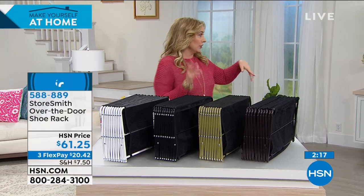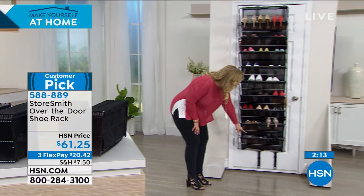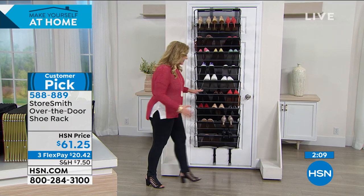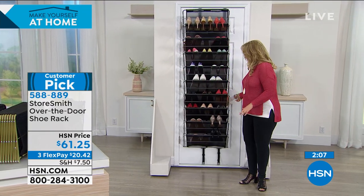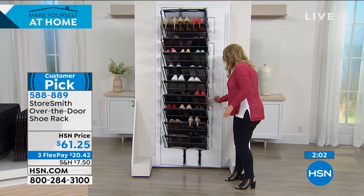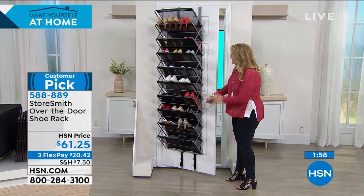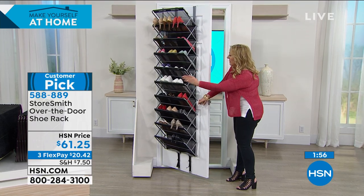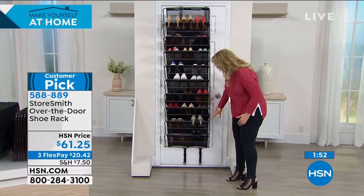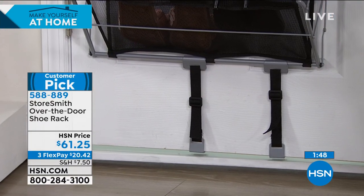For example, the feature, if you come over here to the door, that it has the straps on the bottom that you can adjust with a little pull, just so that this doesn't slam against the door. When you open the door, you see that, I don't know if I'm allowed to open this door, if it's a real door, it is a real door. Yeah, when you close it, you see how the shoes are just staying there? They're not going back and forth against the door, because you've got those straps that are keeping it just taut there, so it's staying exactly put.